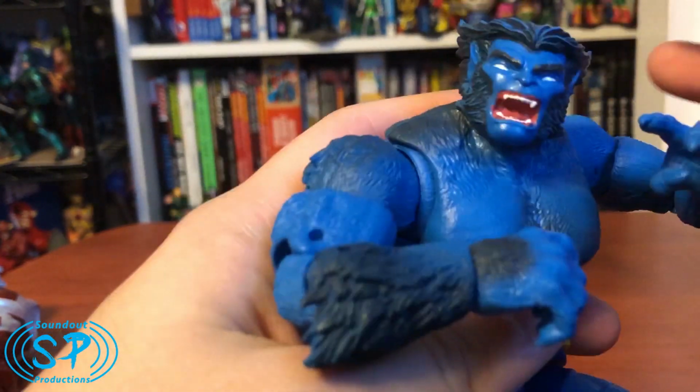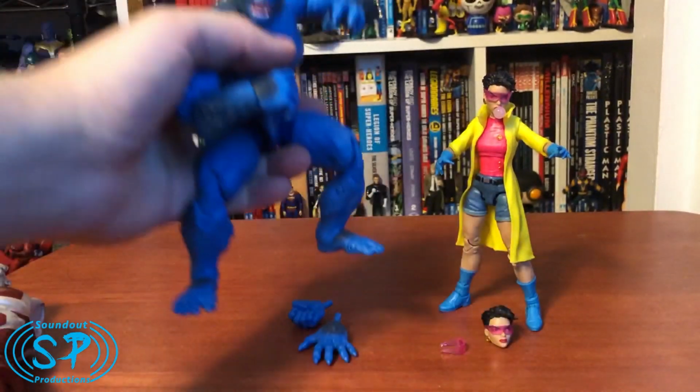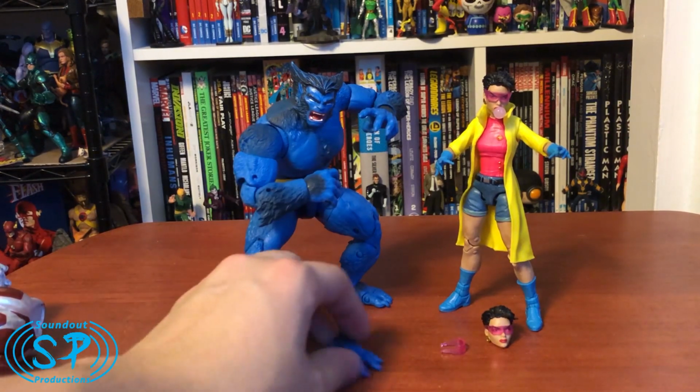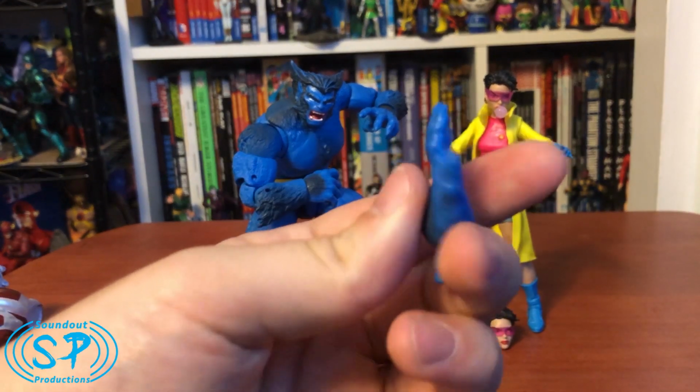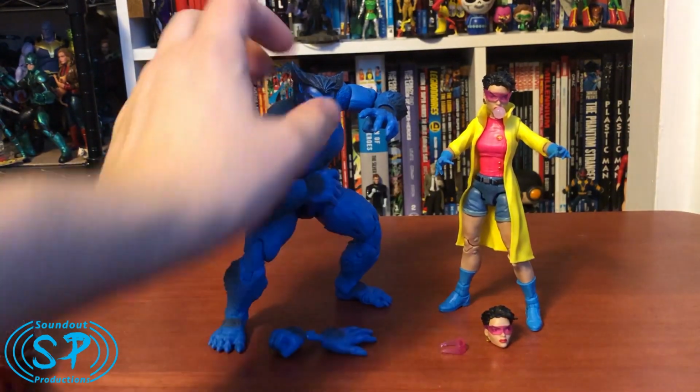I would like to see this with another head someday. This one's very specifically Jim Lee. I would like a calmer head, maybe with glasses. Who knows? They'll probably do another version of Beast down the road. On top of the posed hands, you also get this flat hand, for handstands, and a fist. So that's pretty cool. I'm really happy.